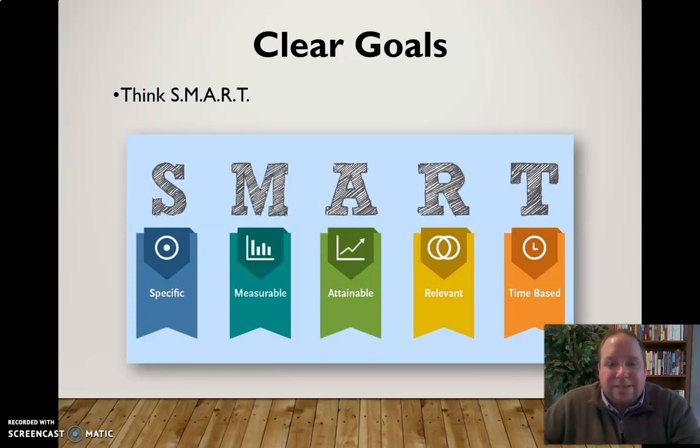And what we mean by that, that's an acronym that we use to describe the goal setting process. We need to set specific, measurable, attainable, relevant, and time-based goals. So we need to think SMART when we're setting these goals. We need to have goals that are specific and measurable, able to be identified probably numerically or within some time frame like that, so we know when we've accomplished these things.